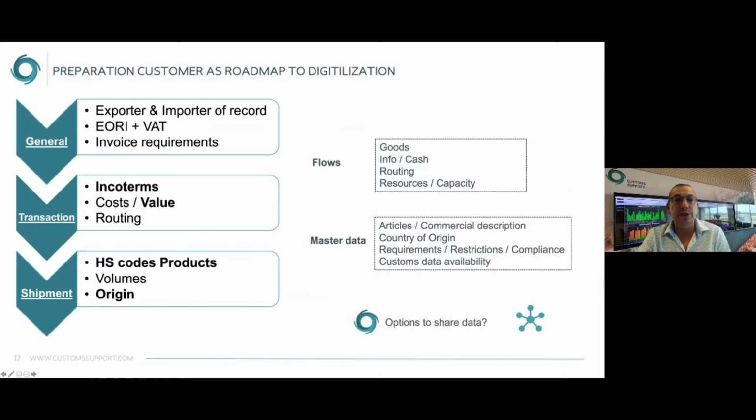What do the customers need to prepare? Of course, the general information, who is the exporter, who is the seller, but also who is the buyer in country. Make sure you are registered properly by the tax authorities with a VAT number and a registration number at customs called AORI. Incoterms, very important.